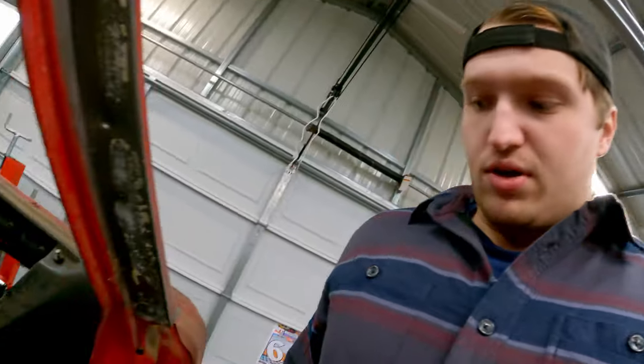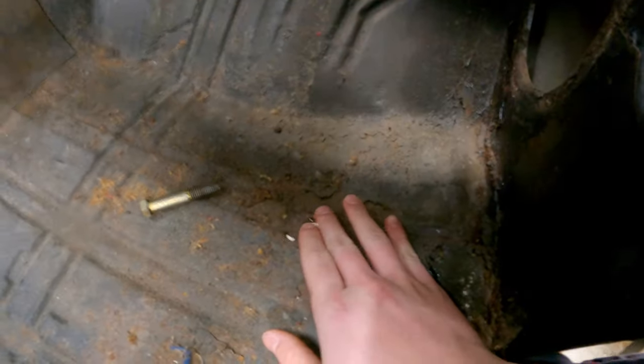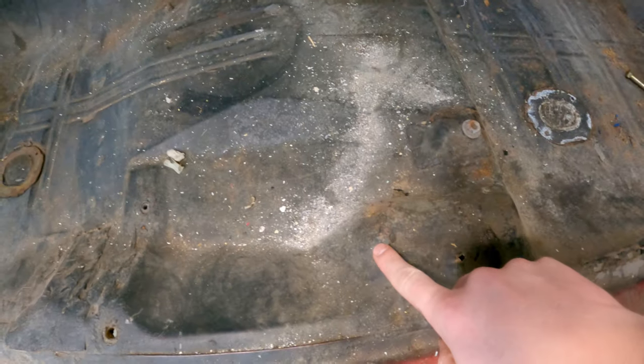You can see some of the rot up here in the passenger front, which is really nothing. It's a few little holes. There's actually a couple more back here as well, but it's really nothing crazy. We could have done a couple spot patches if we wanted to, but we're just going to replace the whole thing and integrate it in.